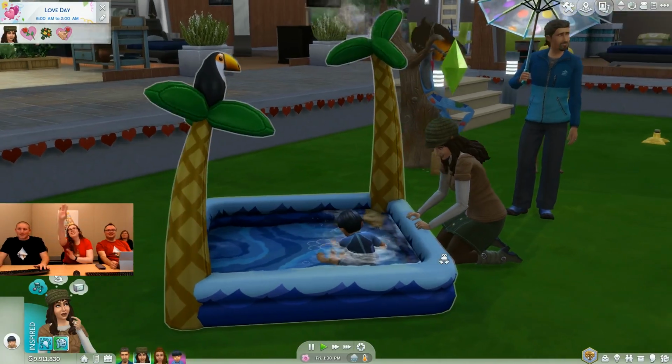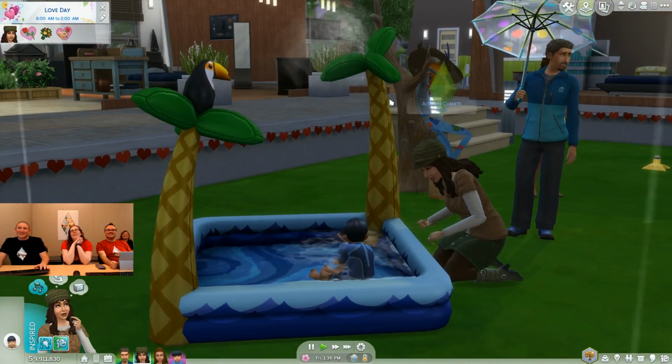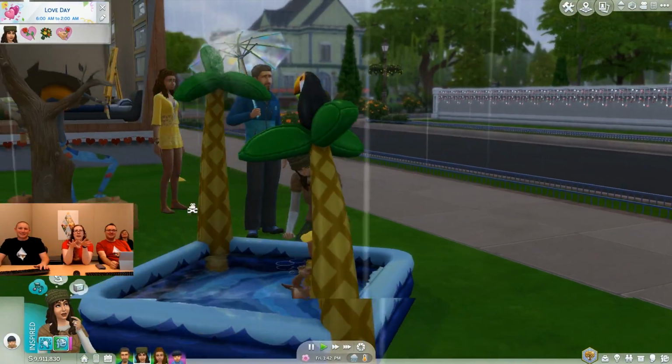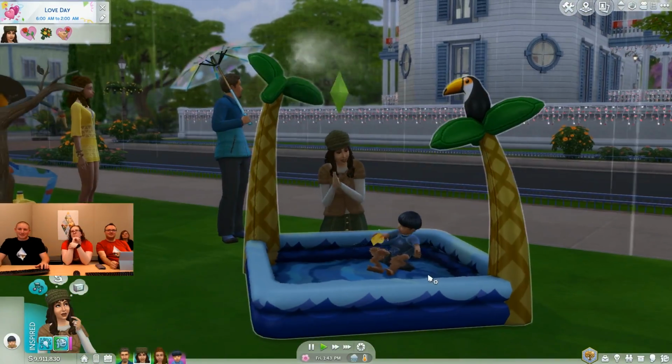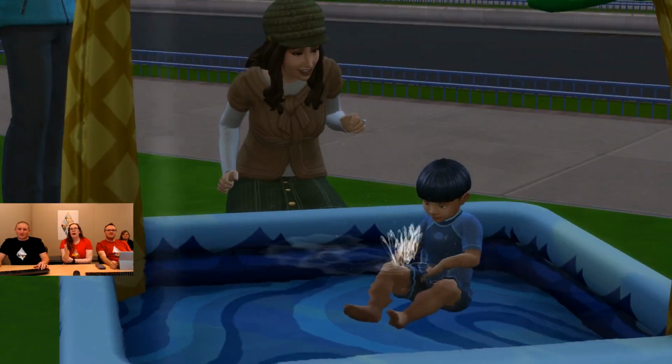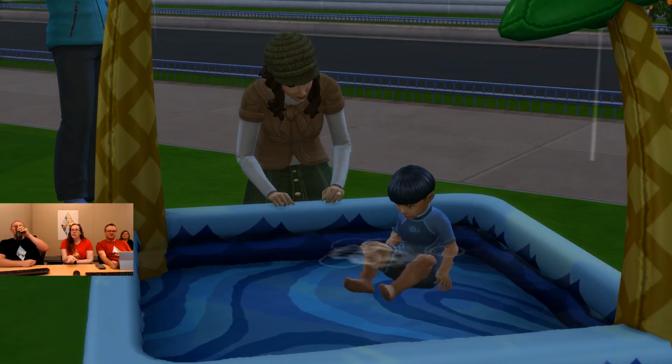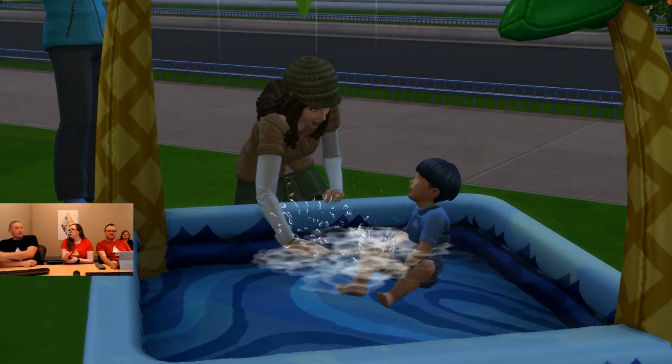And the best one about this is the little spritz from the top. Look at that. It's a little mister. You can watch him play. They pull out toys sometimes. But we did also add the ability for adults and teens and kids to lounge in this pool when it is hot outside.